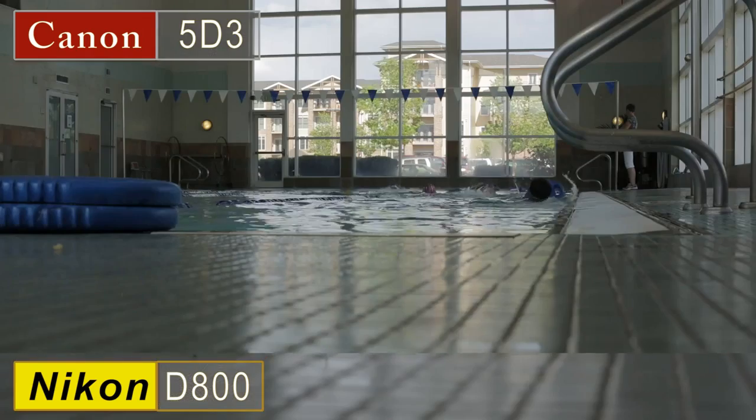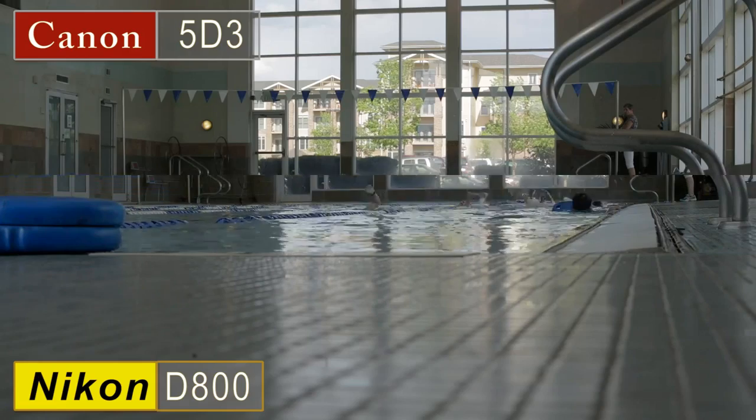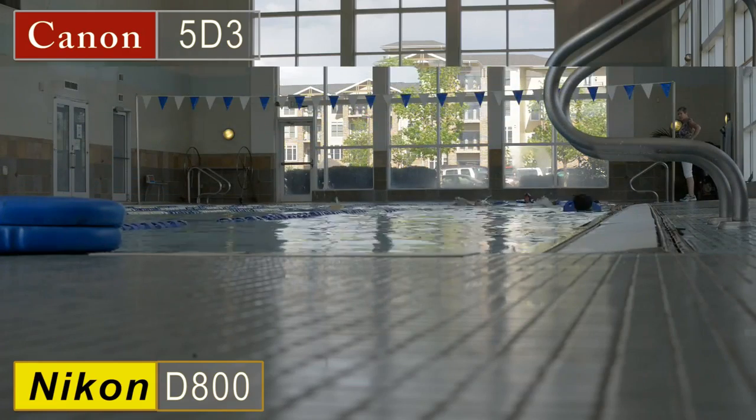Alright, so you're probably wondering what settings I'm using. I'm using the neutral picture style on both cameras with the contrast turned all the way down. Okay, both of these are from the Canon. On the left side you'll see Canon's neutral style, and on the right the Cine style, which is designed for the Canon 5D Mark II, not the 3.